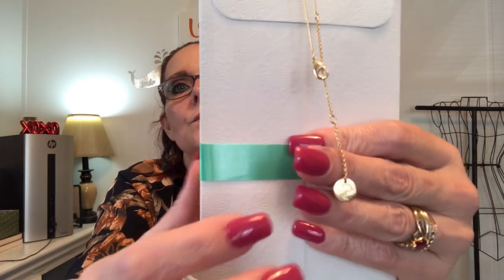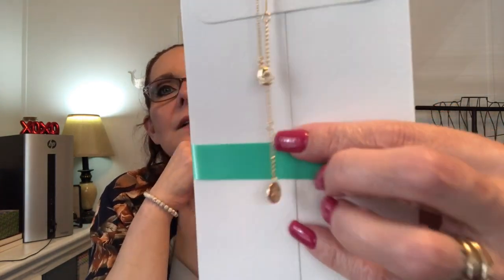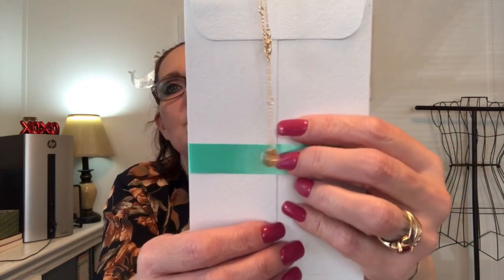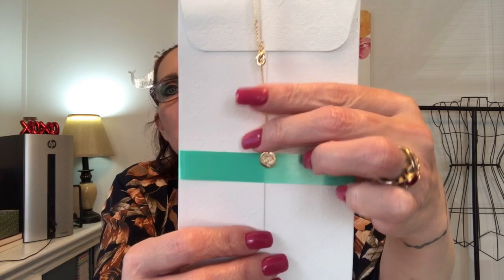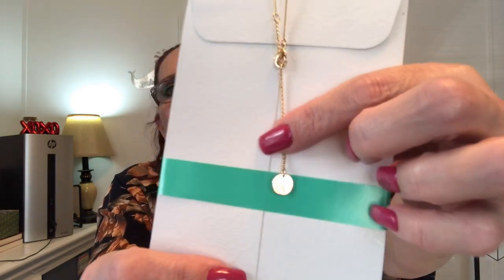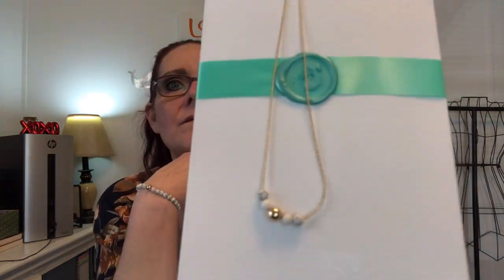All right, you stupid necklace. Hold still. There's the clasp. Oh my goodness, this necklace is giving me a time. All right, now you're gonna hold still and do what I say. There we go. Maybe not. That's all for now. I always take close-up pictures of the necklace, so if you can't see it, there'll be close-up pictures of it at the end of the video.